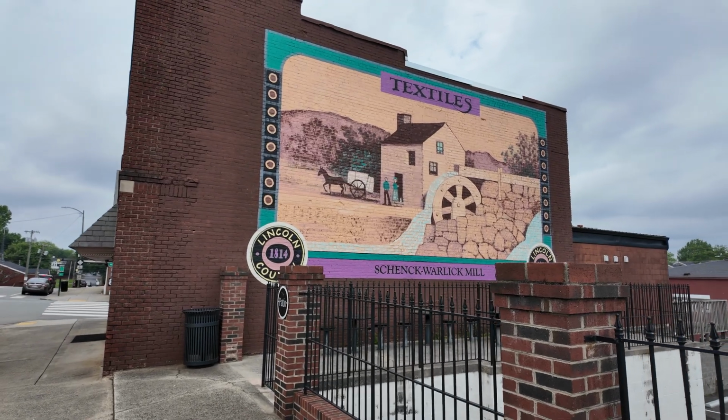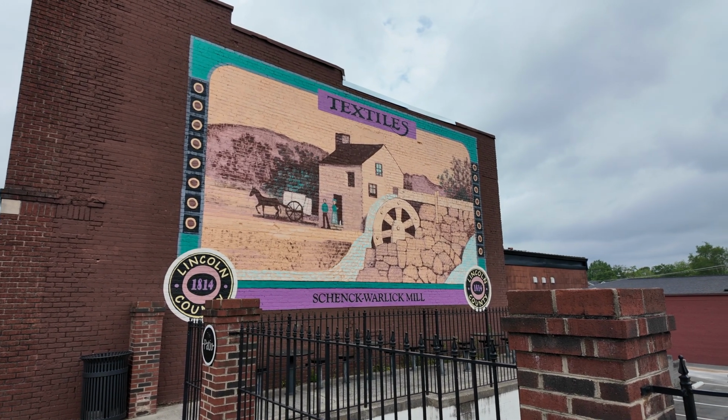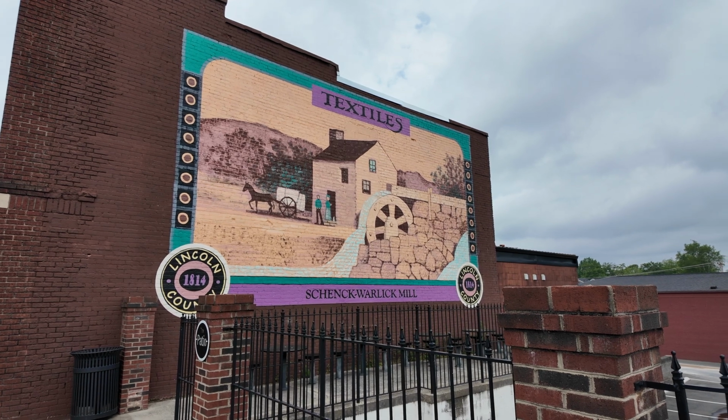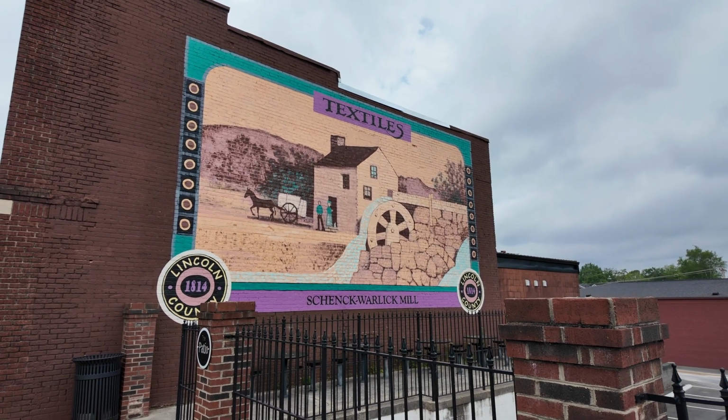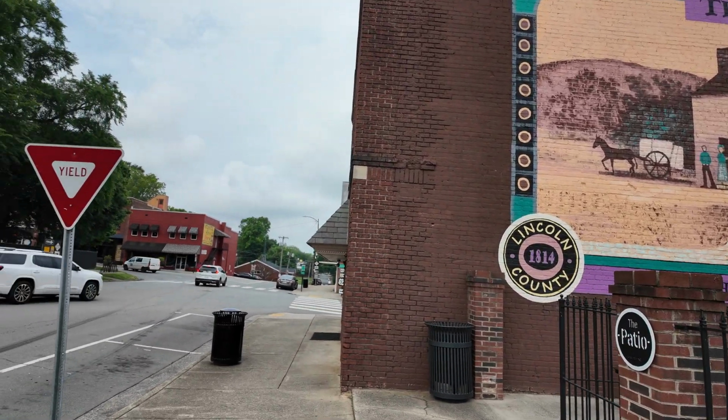Man, check out this old textile mill sign right here. Textiles. That is pretty awesome. That is a very bright and colorful mill. It says textiles up there. That is pretty cool. I'm going to tell you something.